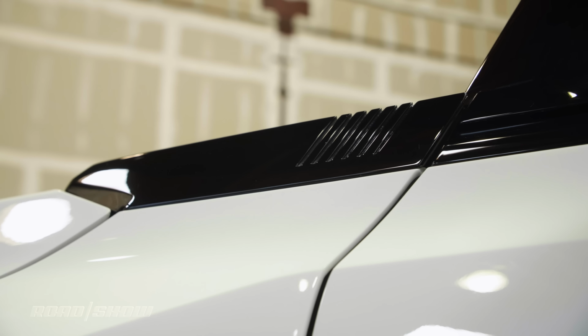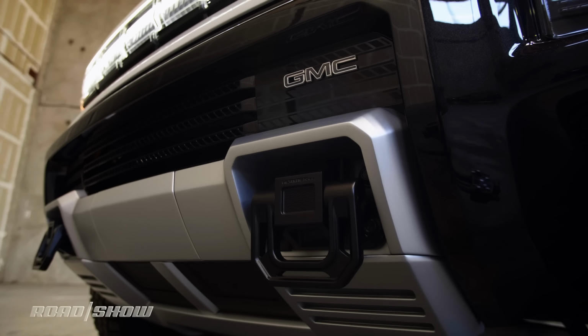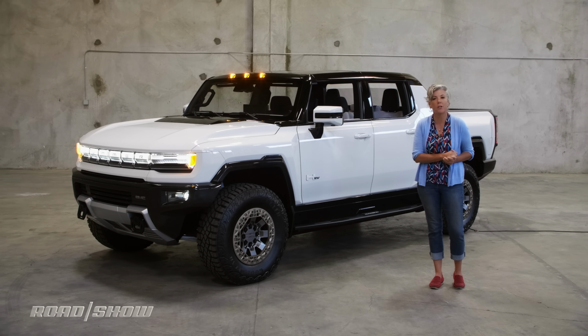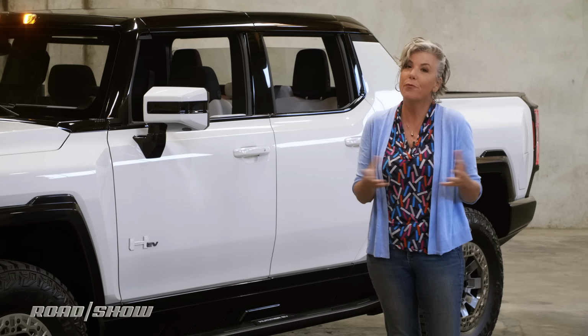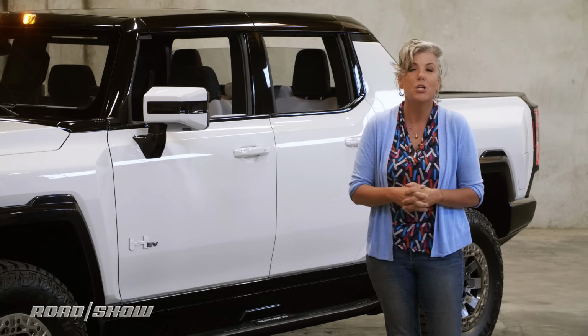So is the GMC Hummer EV going to off-road? I mean, you guys, of course it is. Have you seen it? It's going to be awesome. You're just gonna have to plan your trips carefully. Who knows, maybe you can tow charge it. I don't know. We probably won't know until we get closer to that 2021 launch date. And hopefully we'll have a good infrastructure in the next couple of years, so we'll see more EVs out on the trail. Now, if you want this Edition 1, well, too bad, reservations are gone.